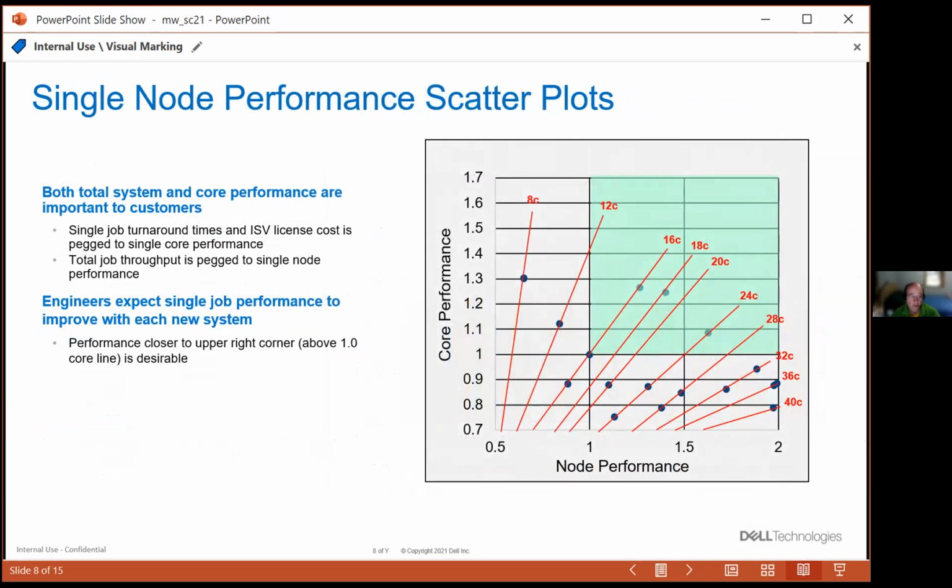Now I'm trying to show you something a little bit different. Bar graphs are one-dimensional. I'd like to show something that's two-dimensional, where we look at scatter plots, which basically show the relative core performance and node performance of the various processors. Why go away from that? In dealing with customers, every customer is different, but generally speaking, they're looking for 2 things in processor performance. They're looking to get better job turnaround times and better utilization of ISV licensing costs, and these tend to be pegged to single core performance. But they also have increasing workloads, and they're looking to generate more engineering per day. And that type of metric is best measured by the node performance.